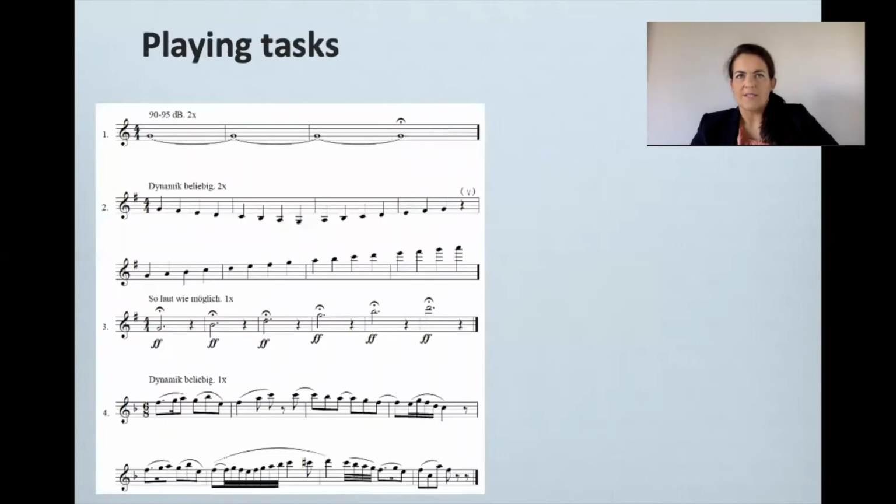All participants had to play standardized tasks, which you can see here. The playing tasks basically were long, loud, and high notes. So we had a long sustained G, then a G major scale where the participants should play as high up as possible. Then the third task was that they had to play loud notes, long loud notes. So basically it was G major triad, but the notes were separate.